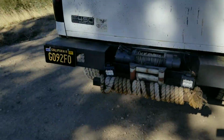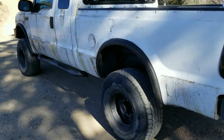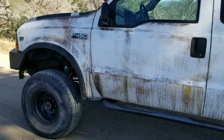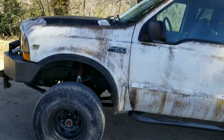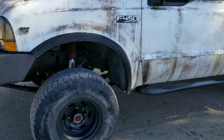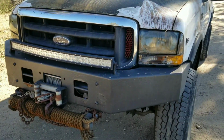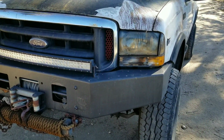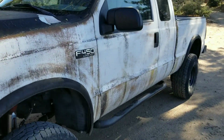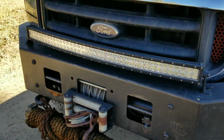It does have a winch on the front and the rear. The front one is a hydraulic power takeoff winch that works off of the power steering pump, and the rear is an electric. The idea is if you drop the front end into like deep water or something, and you have to shut off the engine, you'll still have an electric one on the back to recover yourself with. The engine needs to be running for this one to function.